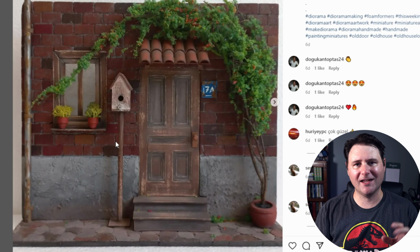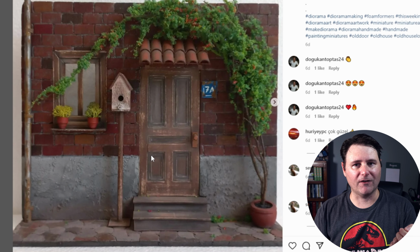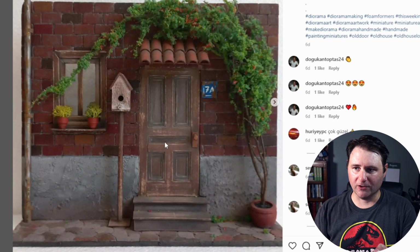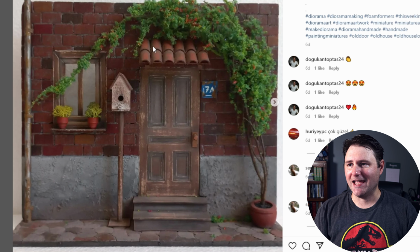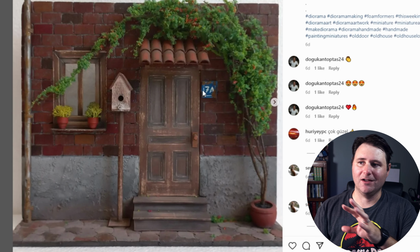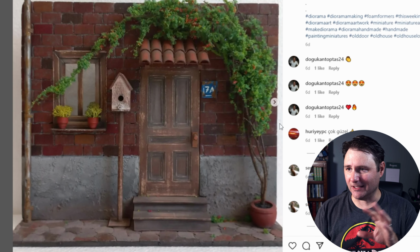Little birdhouse here, that looks fun. How fun is that? And then kind of gives me a Mr. Rogers vibe is what it's giving me. The door looks awesome. The weathering on that looks so good. The doorknob also is looking very impressive. And these little tiles on the awning look awesome. The 7A sign kind of weathered so that it's barely showing. This just looks really cool.